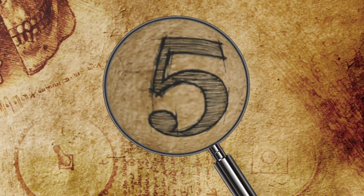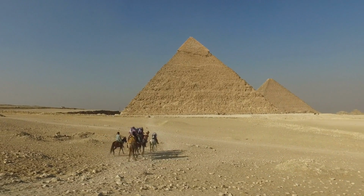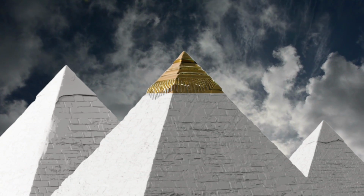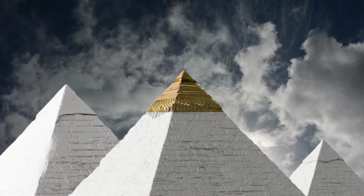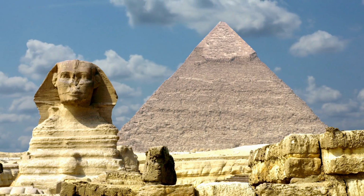Number 5. The Great Pyramid of Giza. We all know what the Great Pyramid of Giza looks like now, but not everyone is familiar with what it looked like immediately after its construction. For centuries after it was built, the Great Pyramid of Giza looked like a giant white triangle topped off with a pointy gold capstone. It didn't even resemble the brown ruin it is today, with its visible and crumbling square blocks.